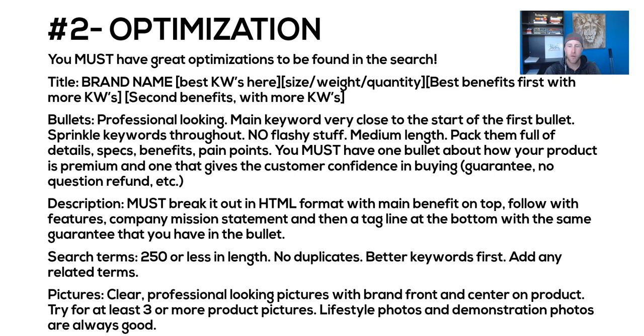All right, medium length. You don't need super long bullets. Don't ever have them really short, but don't have them super long unless they need to be. I've seen a lot of great listings do great with just medium length and straight to the point details about the product. You guys, you want to pack them full of details, specs, benefits, main points. So it doesn't have to be super long. The reason is customers and their buying habits, they like to come in, they like to get details, specs, exactly what I'm looking for. They don't want to read a whole bunch of text. It's not necessarily a bad thing, but it doesn't have to be super long. Sometimes I get tired of reading super long bullets because it just has junk in there.